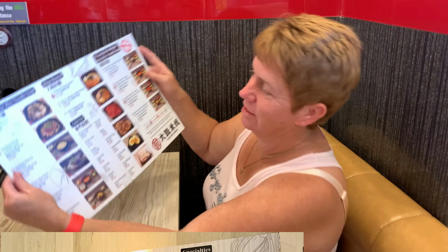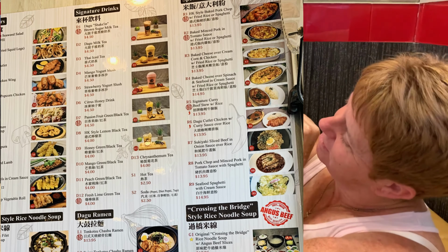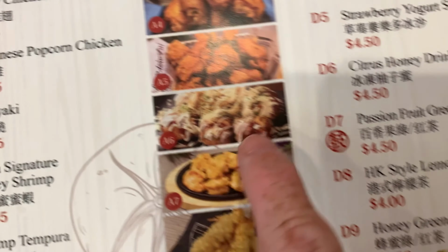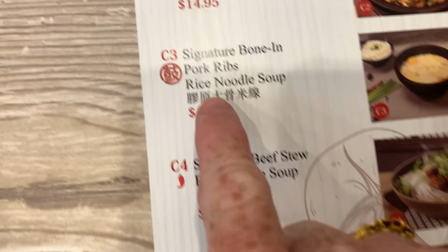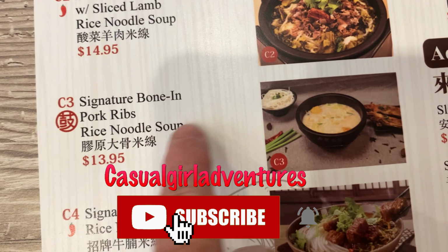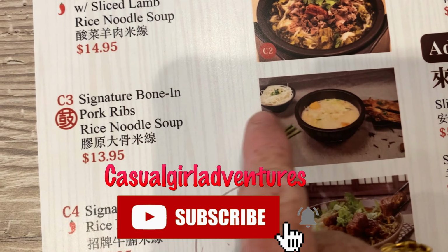Come on, you guys, let's go eat. Got some good yummy food here. Everything looks so delicious. We can't decide. Takoyaki is what we're getting. Chad's getting this one, a C3. I'm getting L1. And Kira's getting this one, L1.